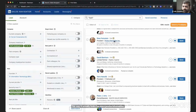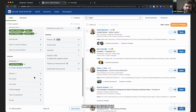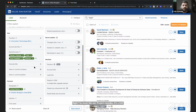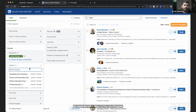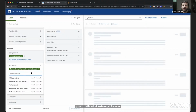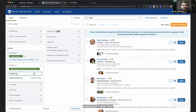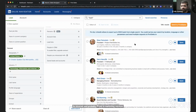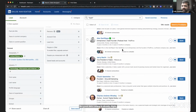So check this out. Project Remedies, it's a SaaS company, right? Then Mighty Capital, they are into SaaS. So in order to maybe refine things further, I'm probably going to come inside industry, and I'm going to probably make it technology, information, and internet. And probably I'll put in marketing services as well. Or I'll skip on that actually, because I'm seeing good data coming in already, right? So as you can see right now, we have started seeing some good data coming in over here.